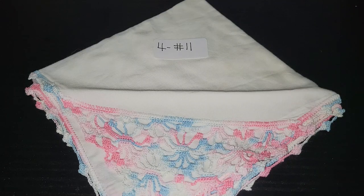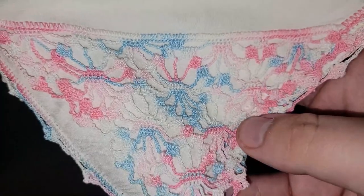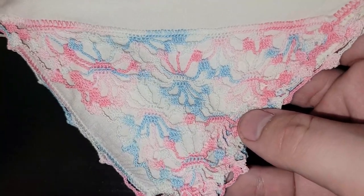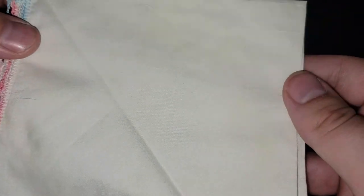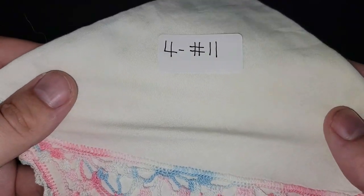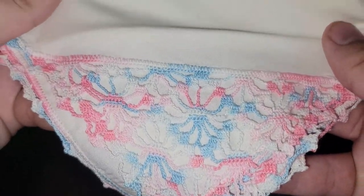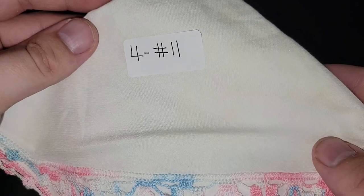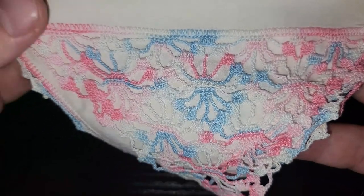So let's go ahead and start checking out what I got here. This is the first one that I've got to share with you all. Really, really cute. It's got a doily look to it with the pink, the blue, and the white. Reminds me of cotton candy. It doesn't have any stains on it that I can see, or maybe there is some staining, it just doesn't show up very well on camera. I'm not asking very much for any of these, because I know y'all will have to take some time to clean them. So if you would like this one right here, it's only $4, and it's number 11. $4, number 11, for this nice pink, blue, and white hanky.